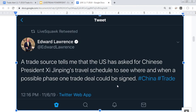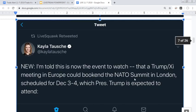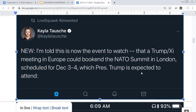And this was last night. They were leaking that the U.S. had been asking for President Xi's travel schedule. Then we get the news that there's a NATO summit in London on December 3rd and 4th, which may be where Trump and Xi can meet to sign this deal.